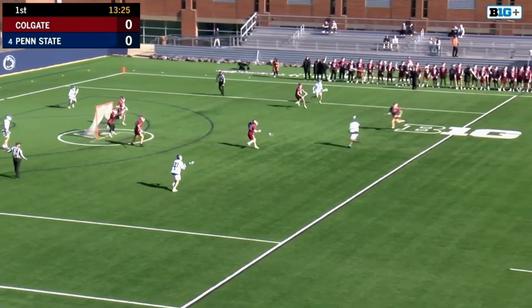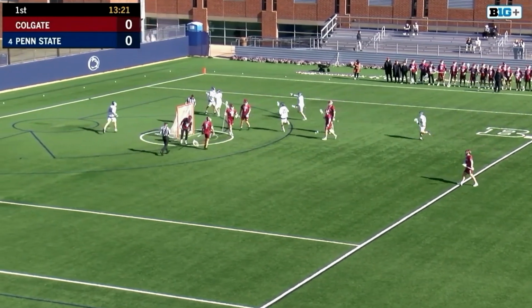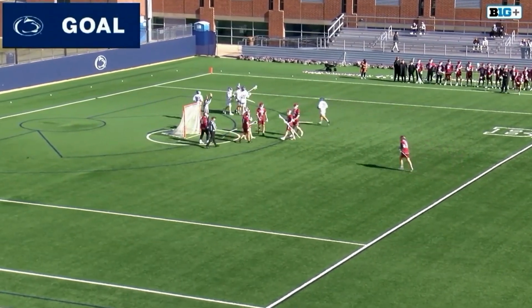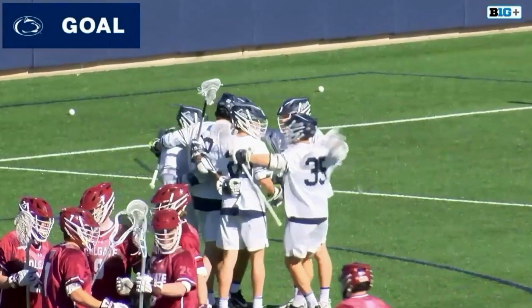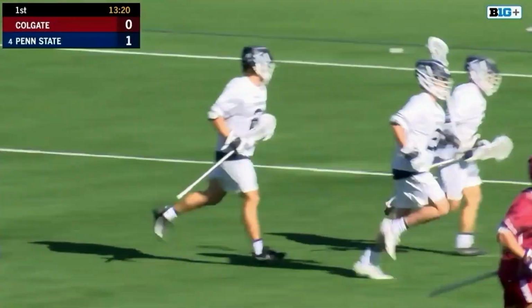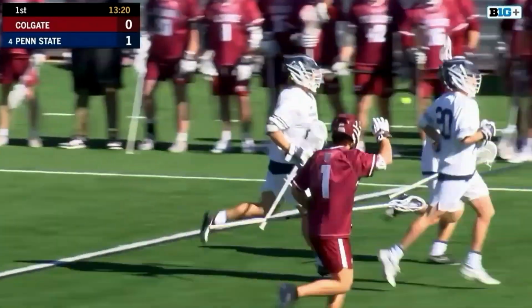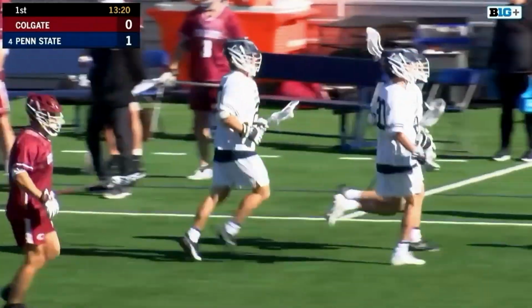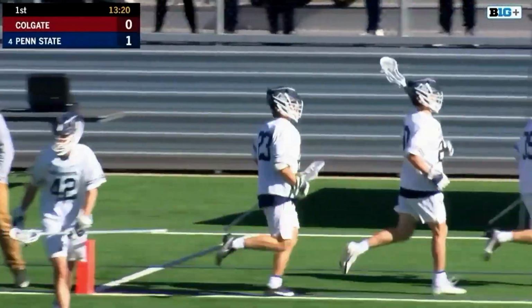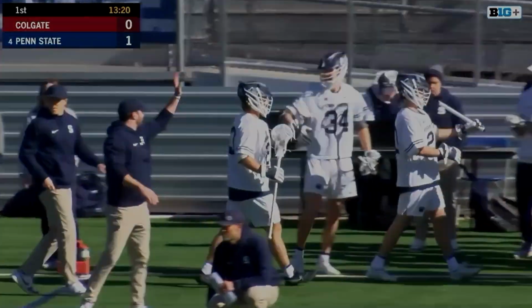Lots of matchups in this one, and it's Costin streaking down the field. He gets Penn State on the board first. It's Matt Costin, the graduate student, and Penn State's offense starts off strong here in 2024. Penn State doing a great job there on the transition, able to slow things down and get Matt Costin sprinting out of the box, coming straight off the bench, looking for a clear lane down to the goal.